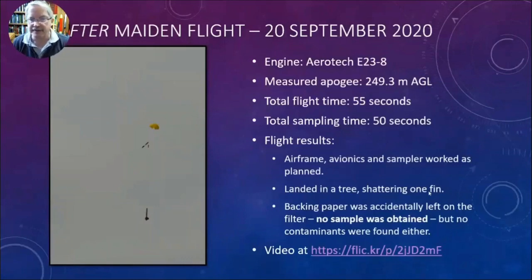So we didn't have any problems with the rocket itself. The flight computer worked perfectly. The sampler turned on when it was supposed to, turned off when it was supposed to. But we did lose a fin on it. And once I got it back to the lab, I found, much to my chagrin, that there was a piece of backing paper that had gotten left on the filter membrane. And so we didn't get any sample. We did go ahead and culture the membrane anyway and found nothing on it, which was good, which means we weren't having any problem with contamination.